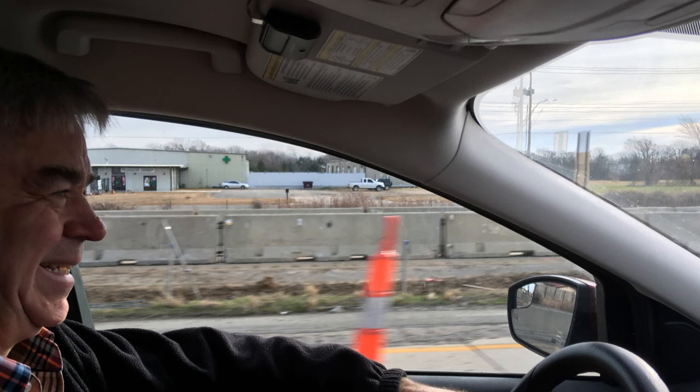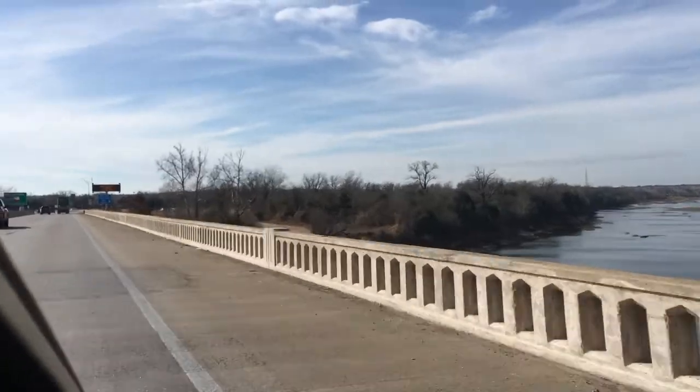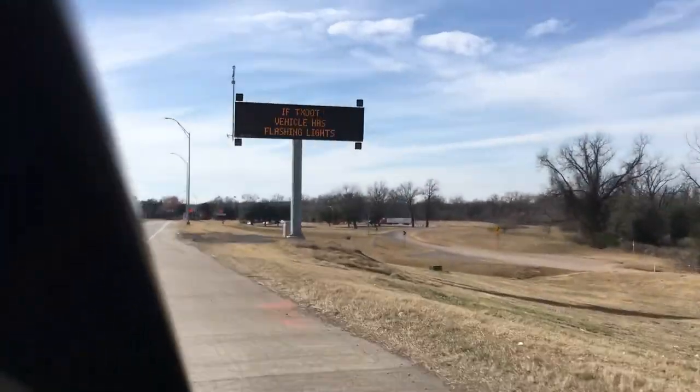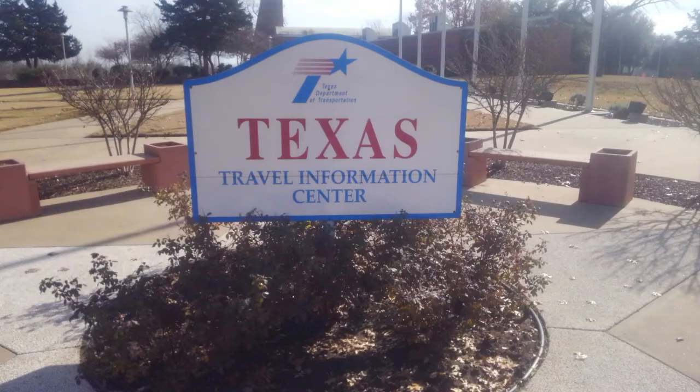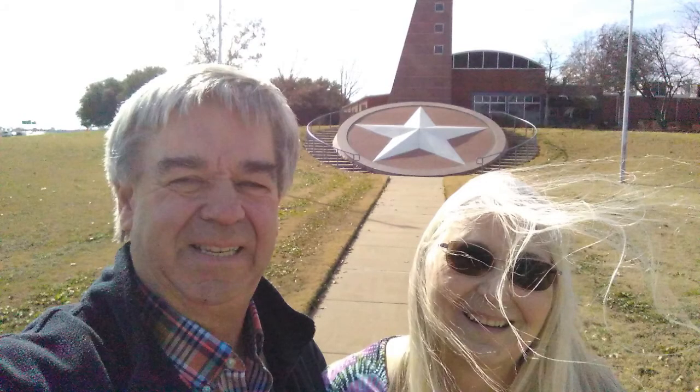We were on the road early and passed over the Red River into Texas and pulled into the Texas Welcome Center. Our rig did not get the message that everything's bigger in Texas. One thing that was big was the winds.